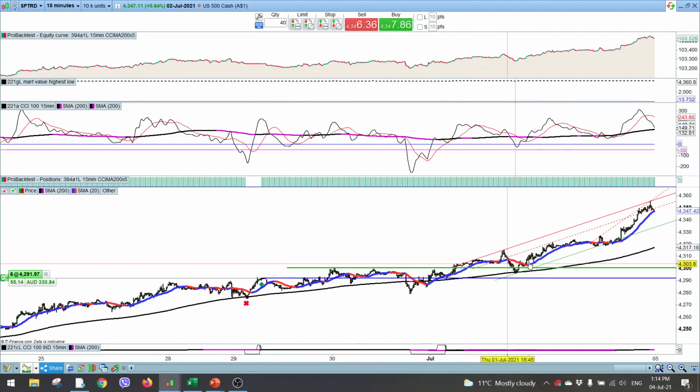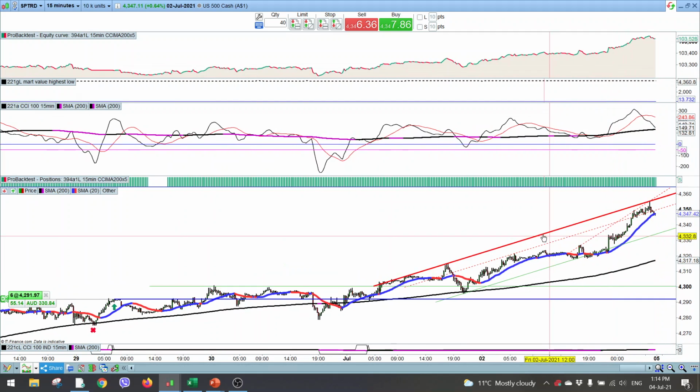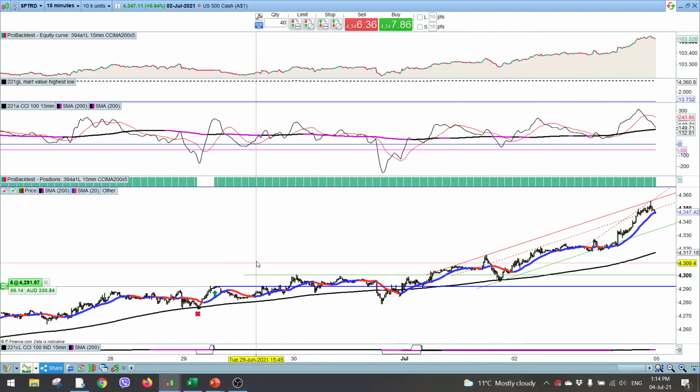So the market has been appreciating since then, and we haven't closed this contract out yet, but it's probably due to close out again if this CCI 100 breaks below the zero. So again, our closing rules are we need to be in a profitable stage, and we need that moving average of the CCI 100 to close below the zero to be in a profitable stage before we close out the position. Otherwise, we remain open.